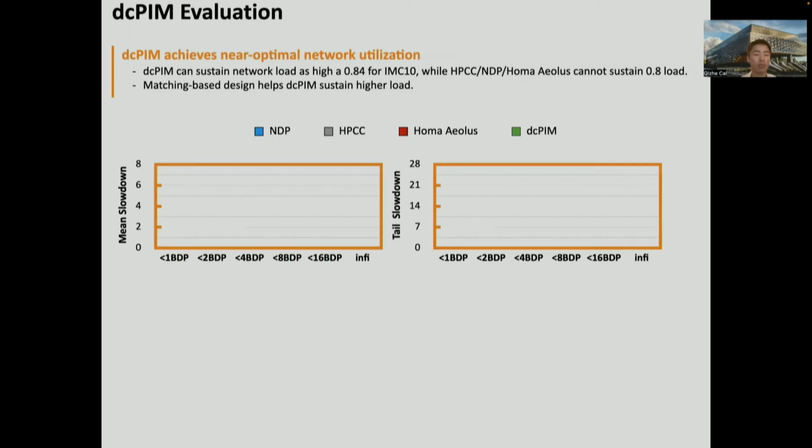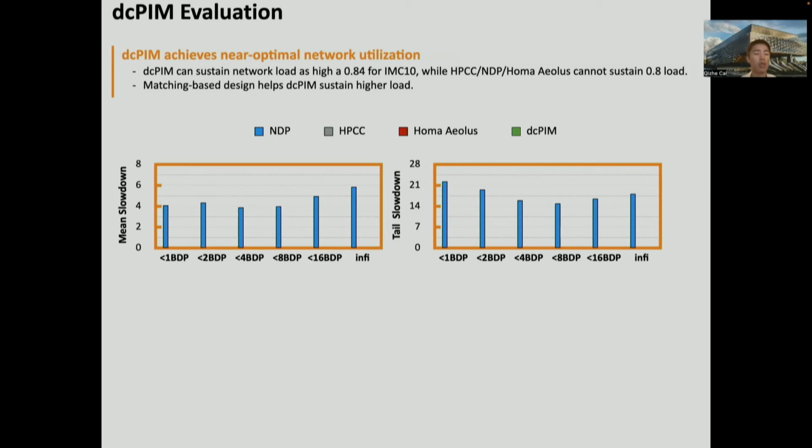Let me discuss some interesting observations related to the short flow latency first. We use 0.6 load for this graph, since all protocols were able to sustain this load. NDP has high short flow latency because it does not use prioritization mechanisms, and it proactively draws packets, causing frequent retransmission. HPCC keeps low latency for short flows by ensuring a small amount of buffering at each switch.